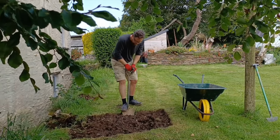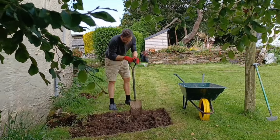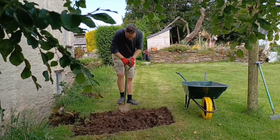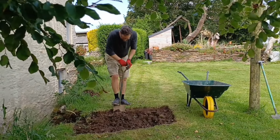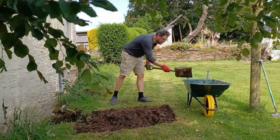We thought we'd kill two birds with one stone, and we would put this soil to the edge of our property where we have our Griselinia hedging. Now, when I originally put this in, I only put it in at like floor level, which wasn't really a good idea at the time. It needed to be raised.